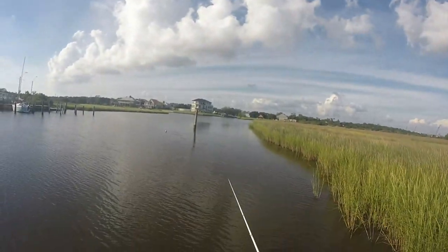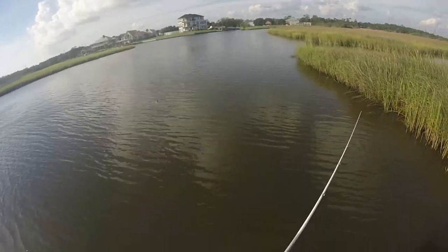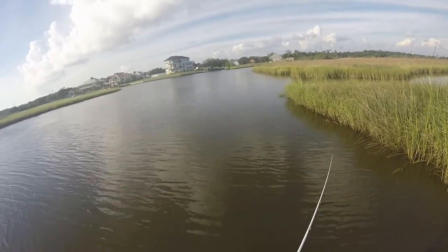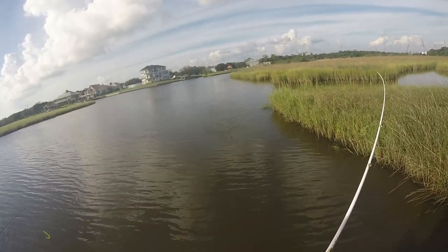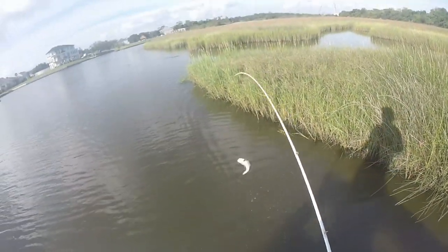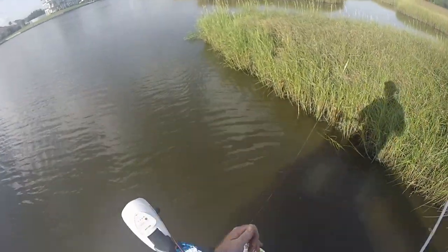That's going to be hard for me to get used to, not having to change out every time you get hammered like that. I'm getting tagged as soon as it hits the water. I don't think it's a flounder though. Oh, yes it is. Nope, that's a trout. Oh yeah, that's a trout. Dirty boxer again. Yes, dirty boxer with a trout.